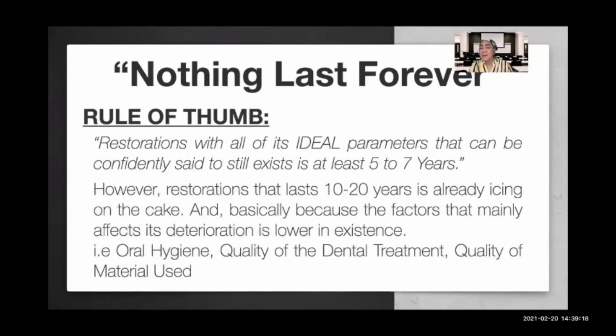What we are talking about, 5 to 7 years, is the optimum benefit that restoration can give to the patient. Meaning, if, for example, you have placed porcelain, in between 5 to 7 years it is still well fit, looks good, there is no leak, probably if it is done well by the dentist. So it has the optimum features and benefit between 5 to 7 years. But after that, it deteriorates.